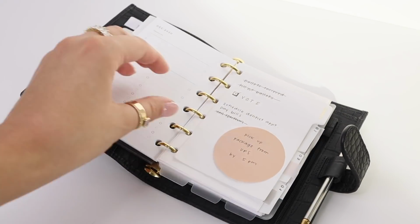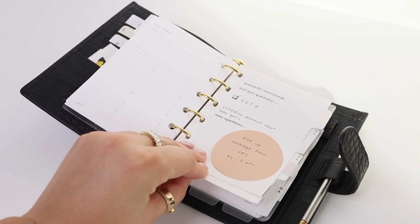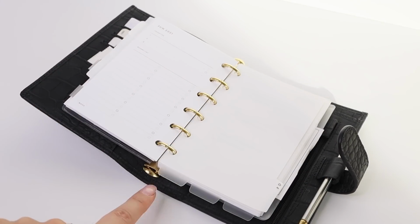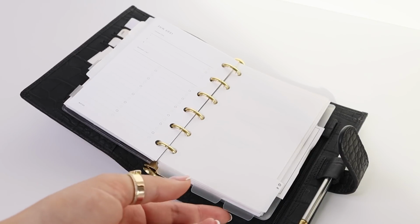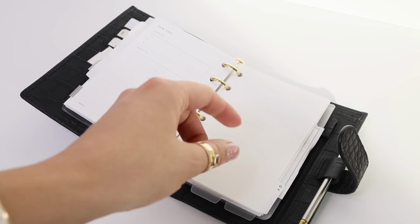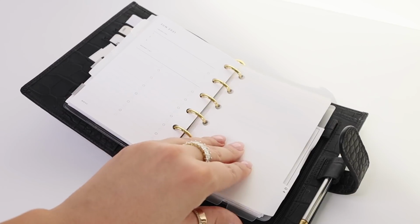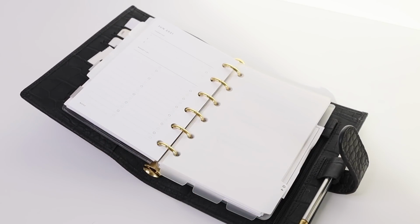If I'm looking up passwords or making appointments, I probably have this agenda out, so I might use it to reference a date quickly. And in the back of the agenda, I have 3 bottom dividers. They're actually top dividers from Infinite Lotus, but I flipped them around to be bottom dividers so that they're easier to flip. So this is where I keep all of my passwords.